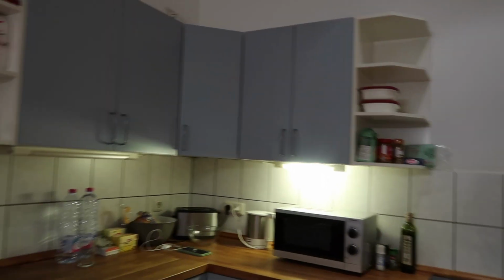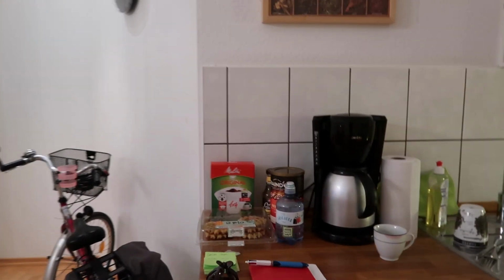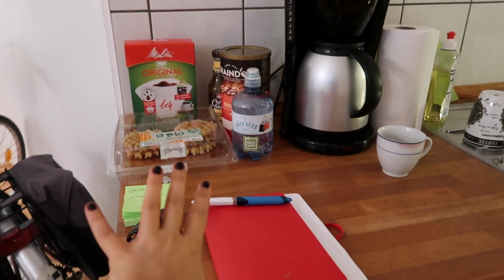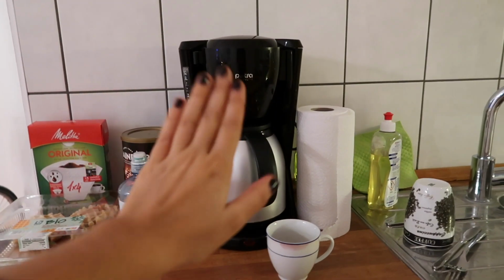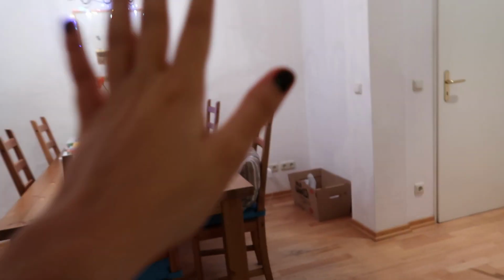And then you get into the kitchen. I'm not really gonna explain what a kitchen is to you, but one thing I would like to say is that here I keep all of my agenda stuff, because I love waking up in the morning, making some coffee, and then checking what my plans are for the day. And then I'll take my coffee to the table and I'll start working.